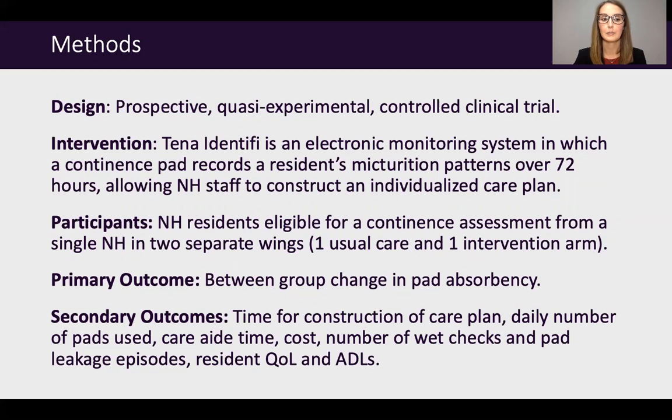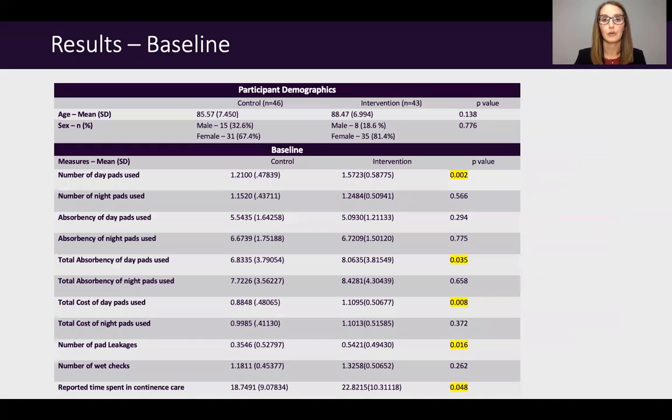In a previous study, the proportion of residents able to reduce their pad absorbency by one category was 35%. With an estimate of 10% similar change in the usual care group, an alpha of 0.05 and a power of 0.8, the required sample size for each group was 43 residents. In total, 46 residents were recruited to the usual care arm and 43 to the intervention arm.